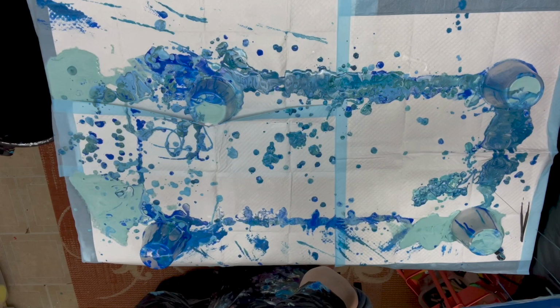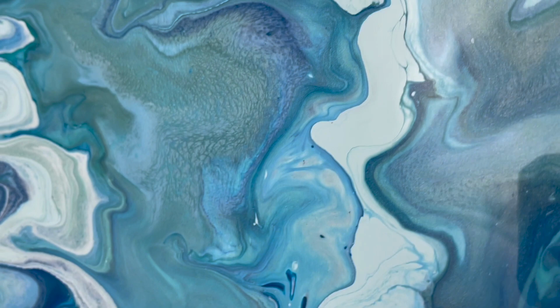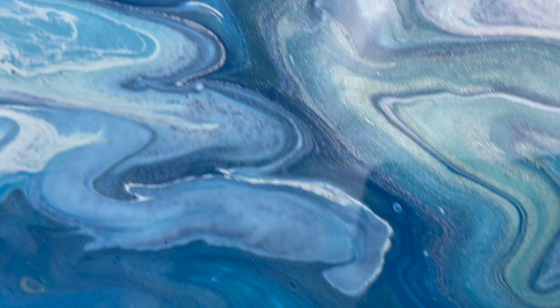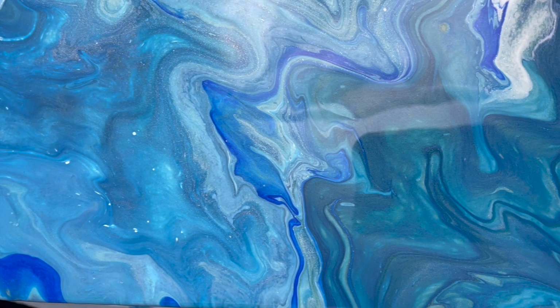Okay, so here is the wet results, and I absolutely love the color palette now. I'm now bringing you down for a close-up. I am really confused as to why the lighting is so different in different views. I don't know if it's because I turned off the overhead light in the beginning and then I added a side light, but this really is more of an aqua blue. I removed a lot of the royal blue that you see here right now.